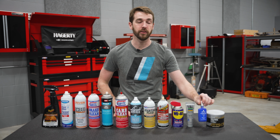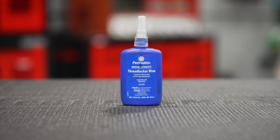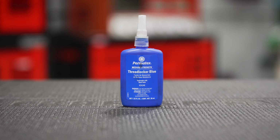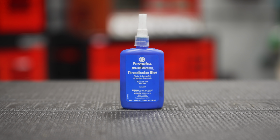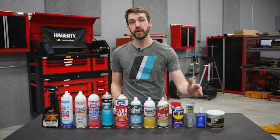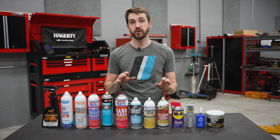The next one that we've got here is just your basic blue Threadlocker. And that Threadlocker is important. You want to make sure to use this when assembling items that you want to make sure stay assembled. It's just that simple. So your blue Threadlocker is the most common type of Threadlocker that you're going to come across, and it's also the weakest.